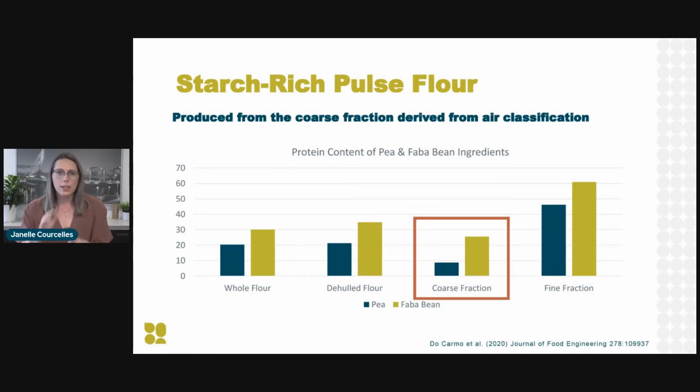So here's just some example of that protein level in faba bean and pea ingredients, where the whole and dehulled flours of peas are sitting at about 20% protein. You get down to 9% for the coarse flour. Faba beans have a little bit higher naturally occurring protein content, starting at 30 to 35%, and that goes down to 25% in that coarse fraction for this particular study.